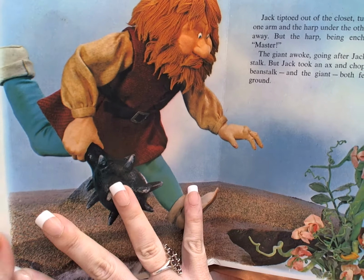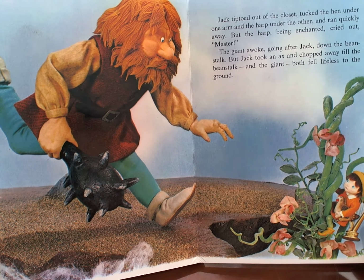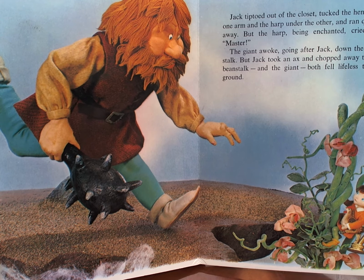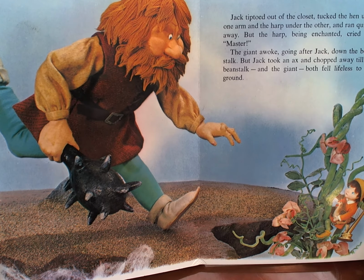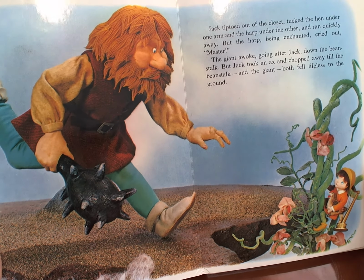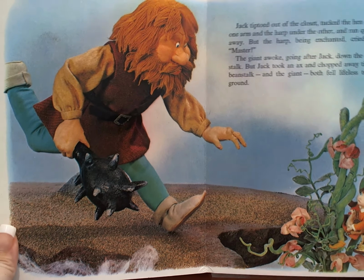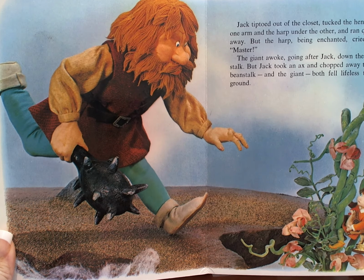Oh, here he is with that mace again. He's chasing Jack, and this time Jack's got the hen and the harp. He's carrying them both and taking on that beanstalk. So this one's a little different too. So I was right. Yeah, the lady in this book was not his wife.